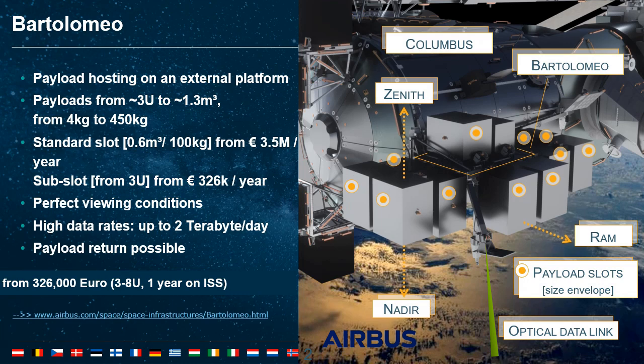The slot configuration is flexible. You can go for larger or smaller or several of these modules depending on your needs. The price starting here is around €326,000 for 3 to 8 of the units, and they would then also enable long duration exposure up to 1 year on the ISS. And if you want to know more, please have a look at their website to learn more.